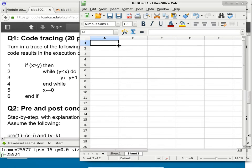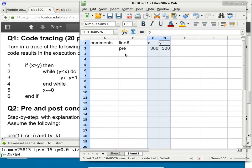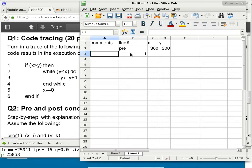Once again we have comments for the conditions, line number, and then we have 2 variables, x and y. The precondition is that x and y both have a value of 300. So that's the given condition here. And we always start on the first line of the entire algorithm, which in this case is line 1. And on line 1, we have to indicate the result of the comparison. Is it true or false? It's false. Okay, very good.